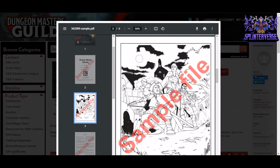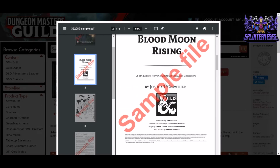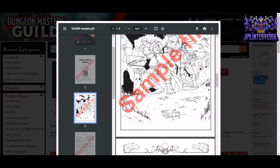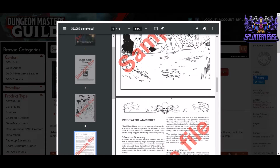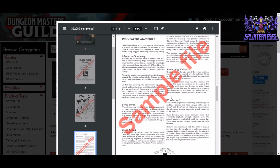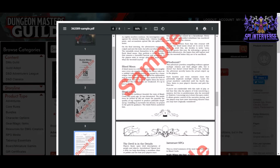So we got some nice art here. Wow, I like that. Let's see, it says interior art and design by Bruno Cirillo. So very cool. Yeah, look at that. Nice. You could even color that if you wanted, like a coloring page. Print that out and color it. So yeah, nice clean layout.